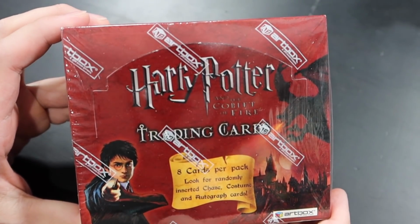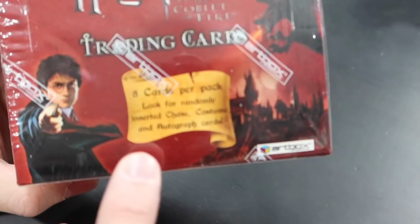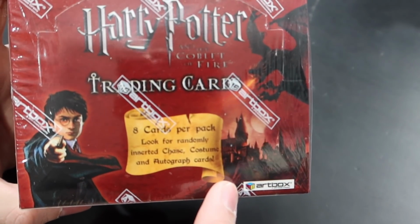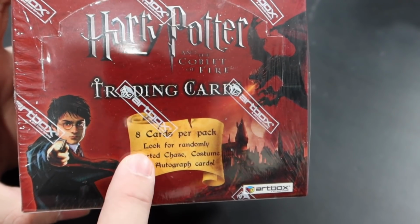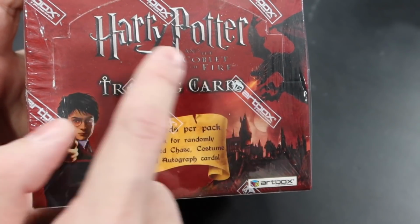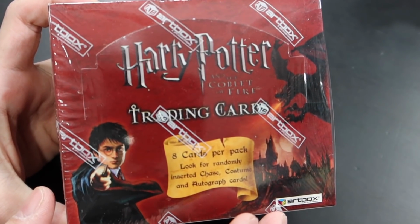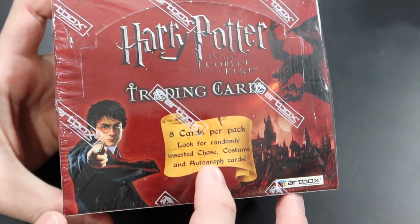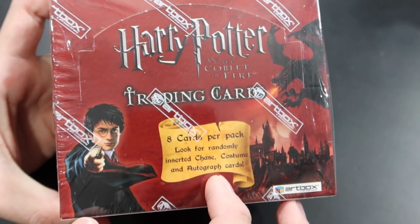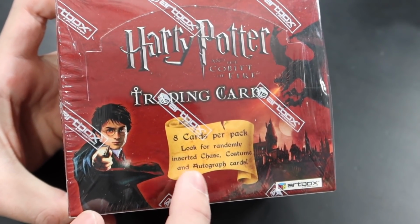So we have the front of the box, which shows Harry Potter and a Hungarian horntail. Right here, if you're looking for these cards, this is what you want to look for. Look for randomly inserted chase, costume, and autograph cards. Artbox made different variations of these cards. Some are for retail, some are for special order, etc. But you always want to see autograph cards. If it doesn't say autograph cards or costume cards, that means there will not be autograph or costume cards in the box.